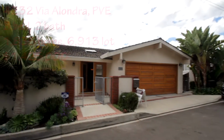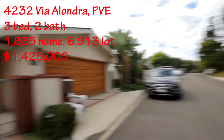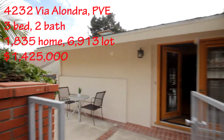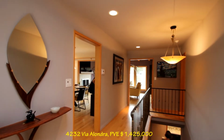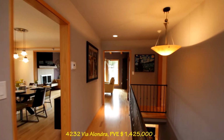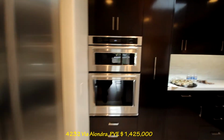Next stop via Alondra. So this faces the canyon. We're in the Valmonte section of Palos Verdes Estates. And this is one of the last roads, but this has the canyon view and it's beautiful and it's been really well fixed up inside. I like it. So nice entrance here, tile floor at the beginning and then the maple floor, beautiful. We come in here to the kitchen. The kitchen's been fixed up. Looks good, stainless appliances.